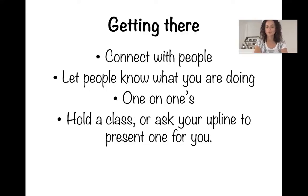Absolutely. If you're not comfortable holding a class yourself and presenting the class, you can ask your upline and they will be more than happy to help you, if they're sharing the business. If they're not, you can come to me or another upline and ask them. If someone comes to me and asks, can you come and do a class for me? There's no way in the world that I'm going to say no. And I'm sure that none of our other leaders would either. We are always more than happy to come and help you run classes.